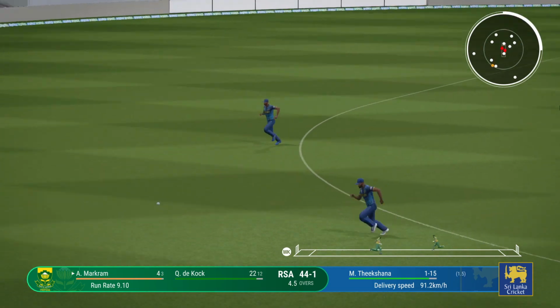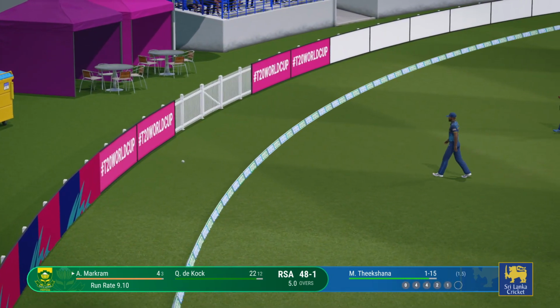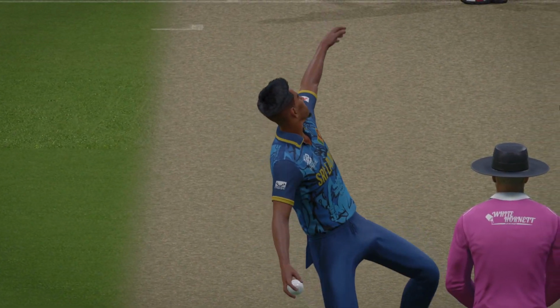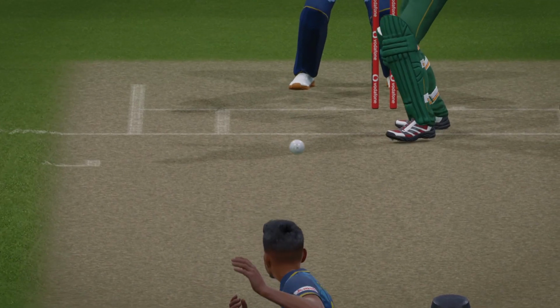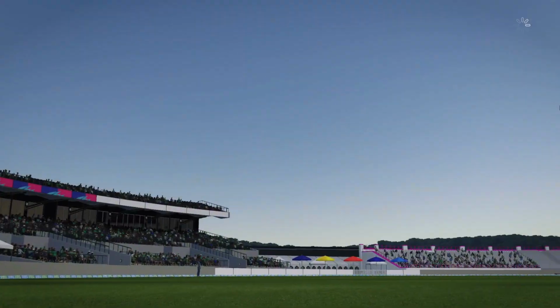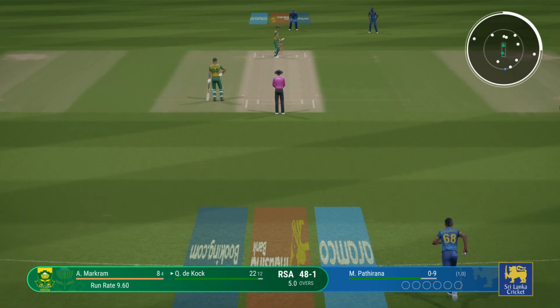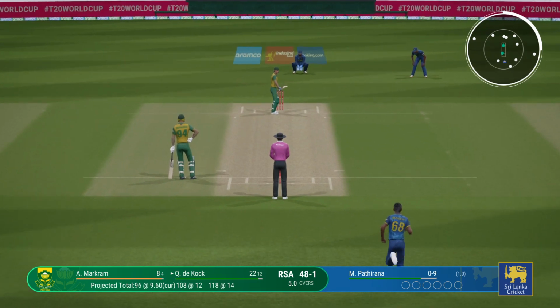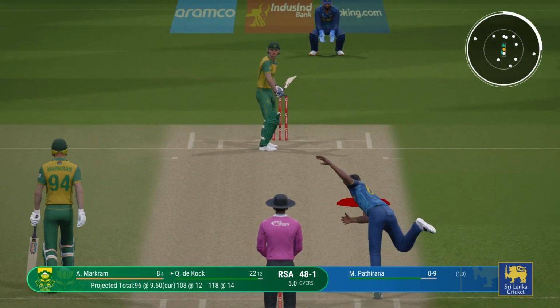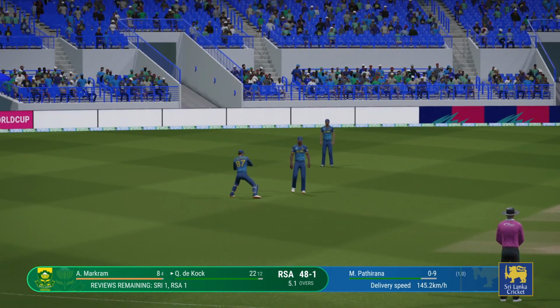Beats the cover fielder. Nice shot. You just can't hit it any better than that. Beautiful shot. No chance at all for the fielders. Well, that was a struggle, getting smacked all over the park. Patirana from the north end. Square cut, finds point, no run.